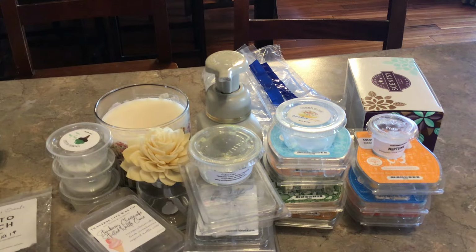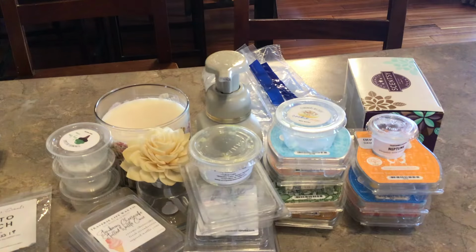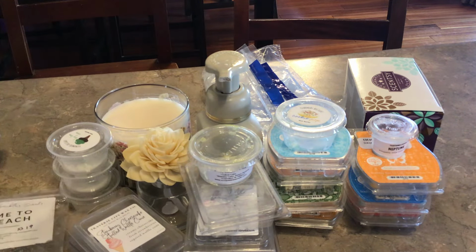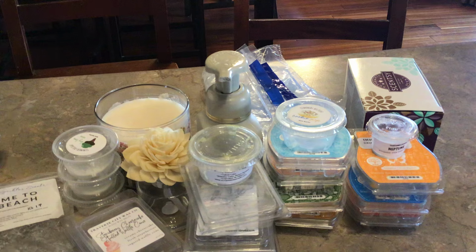So when I warmed this, I would warm it with Beach Marshmallow Cookies from Lavender and Speckles, which is marshmallows, vanilla, sea salt, right? But I don't get it like that in here. Driftwood, a hint of s'mores. It's their version of Bath and Body Works Beach Nights. And then it has the marshmallow clouds and sugar cookie royale. So when I mix these two together, it's like pure perfection to me. I just have a hard time doing Take Me to the Beach all on its own. But this was great in my house when I mixed it.